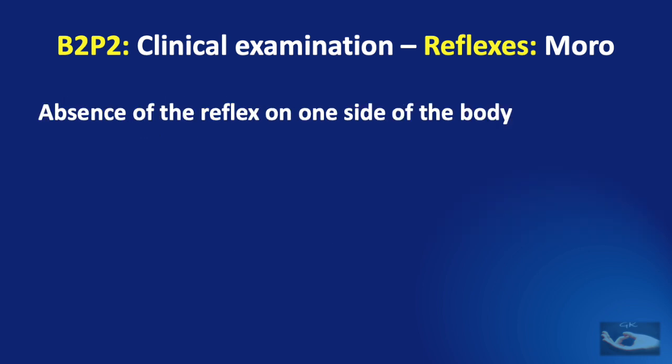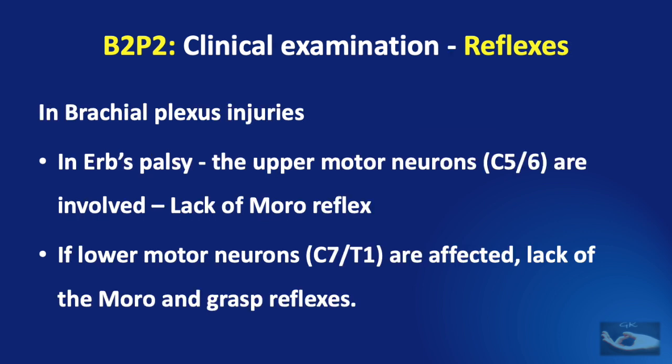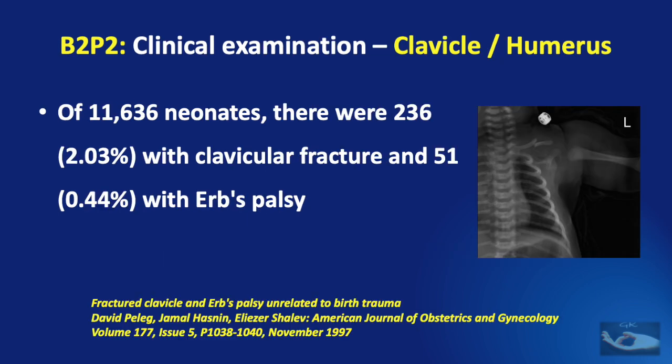The absence of these reflexes on one side of the body may indicate brachial plexus injury, peripheral nerve injury, or a fracture of the clavicle or humerus. If it is a brachial plexus injury and it is an Erb's palsy, the upper motor neurons are involved, and characteristically the lack of the Moro reflex can be seen. If the lower motor neurons are affected, there will typically be lack of the Moro reflex and the grasp reflexes. Examination of the clavicle and humerus are important in a child suspected of having a birth brachial plexus palsy.